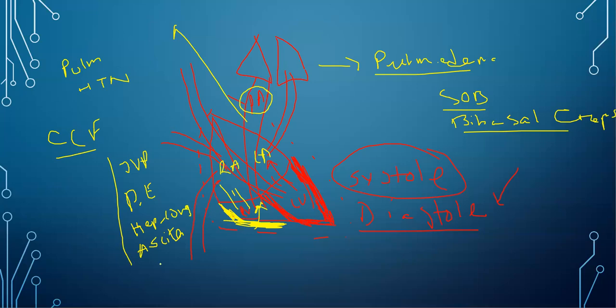These are all the features of right heart failure, or in short, we can call the whole thing congestive cardiac failure. Is it making sense for everyone, guys? I know it's a lot of drawing and everything, but this is the main pathophysiology of heart failure, and everything about the heart is very interesting. If you understand it, it is not very hard to understand, right?